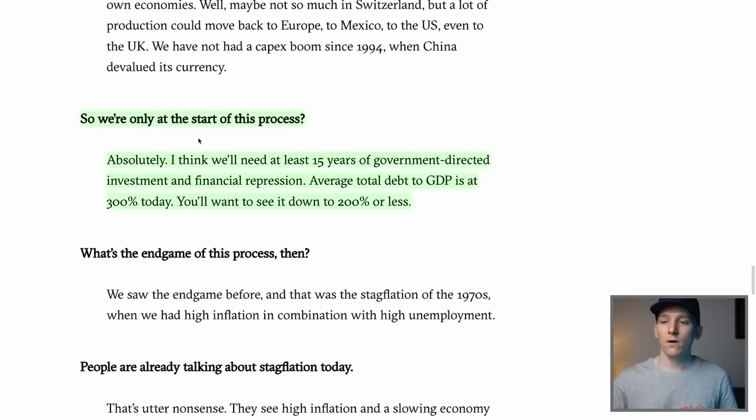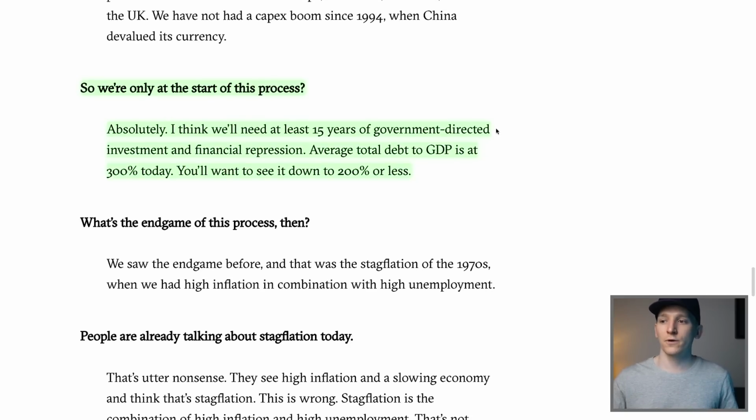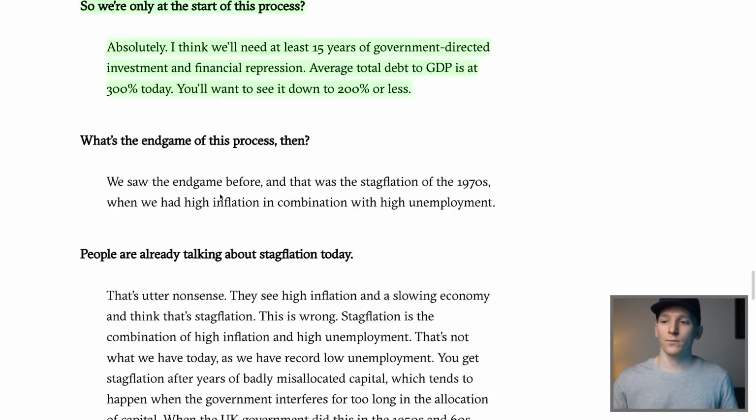So a lot of this plays in, and I just want to forward over to this part as well. Are we in the start of this process? Absolutely. I think we'll need at least 15 years of government-directed investment and financial repression. Average total debt to GDP is at 300% today. You need that down to around 200% or less.